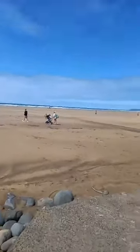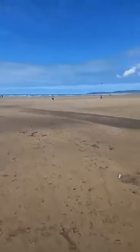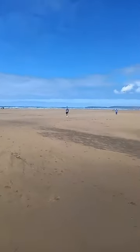So this part of the beach is now dog free, so the dog ban comes into place on the 1st of May, so that's been in place for a few weeks now. Always causes a few arguments when you get dogs on this part of the beach, but if you have got a dog you can use the far end of the beach, that's still fine. So we're just going to head down towards the sea.